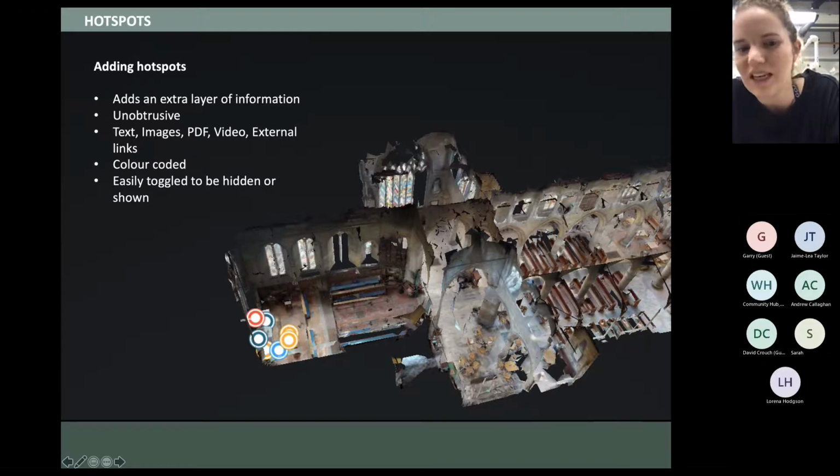So if you wanted things to be seasonal or not, you could turn them on and off. Or if you just wanted to create loads in bulk, but not necessarily show them all, you can do that as well. And they add an extra layer of information. So it's basically like if you were walking around a country house or a museum and you have those information boards and things like that. It's basically like that, but just in digital format.